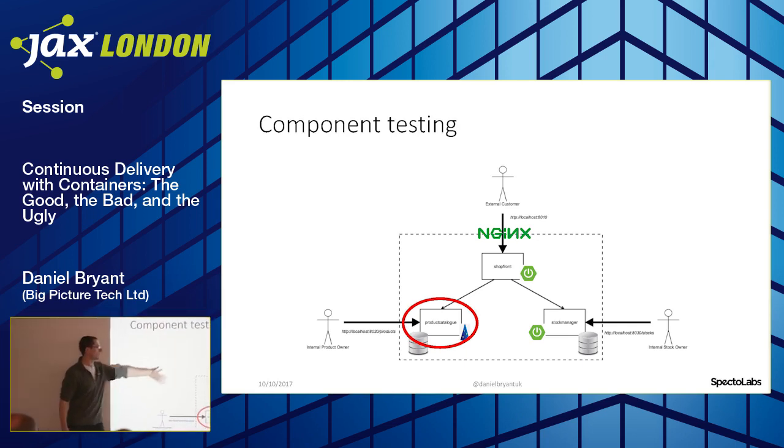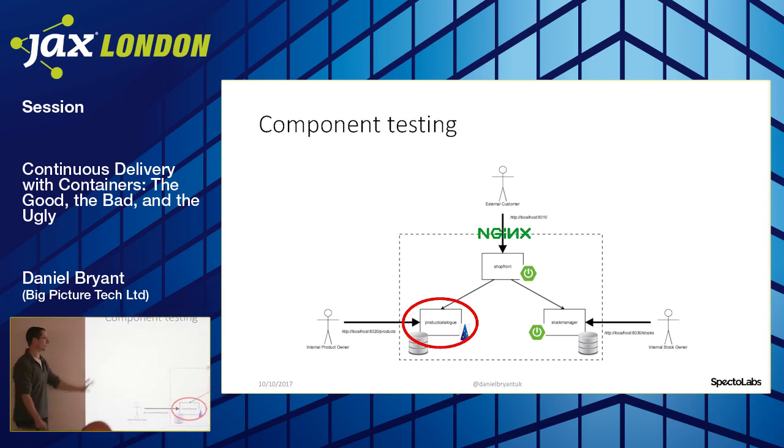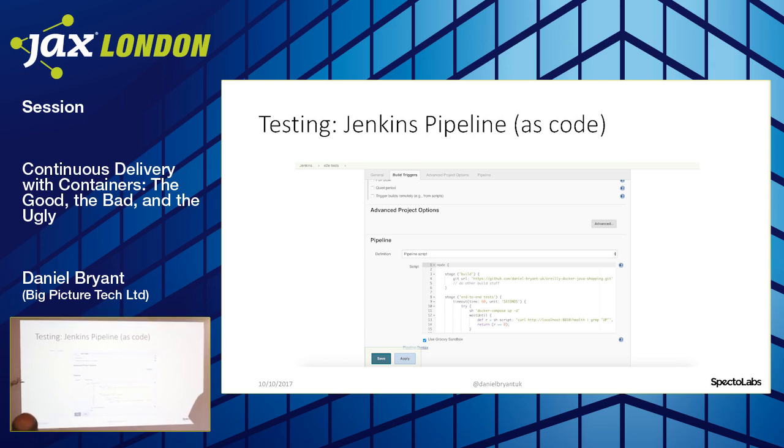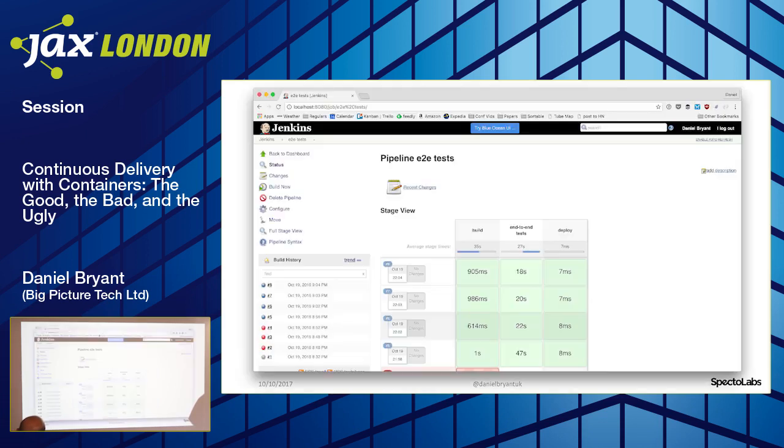Often in the real world, you can have some kind of API gateway like Nginx up front, and you probably have databases, so we can talk about that offline. This is a trivialized, simple example. I'm a big fan of using Jenkins, and particularly Jenkins Pipeline as code, because I can codify a lot of the stuff I'm going to show you in a Jenkinsfile. So in my repo, I've got all my Java code, I've got a Dockerfile, and I've got a Jenkinsfile that codifies a lot of this stuff, which I really like.